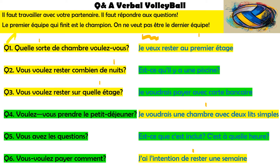Je vais donner un exemple. Let's see how quick I can do the first three. Oh, I started my watch already. What disaster. Et toi, 2, 1.